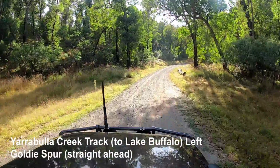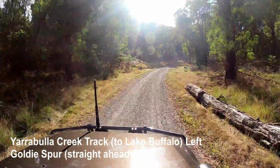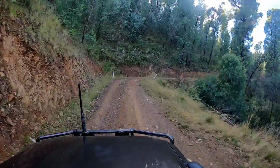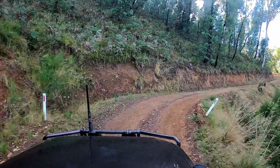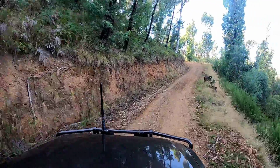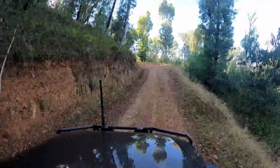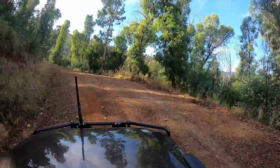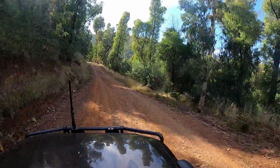As you can see there on the screen, Yarrabulla Creek track to Lake Buffalo on the left, so that is actually named that, which is what we call the other one the same name. It's kind of a continuation, so that takes you up beside Lake Buffalo, which is a great spot to stop and air down and come in that back way if you so desire. It just takes a little bit longer than the bitumen. And this is Goldie Spur straight ahead.